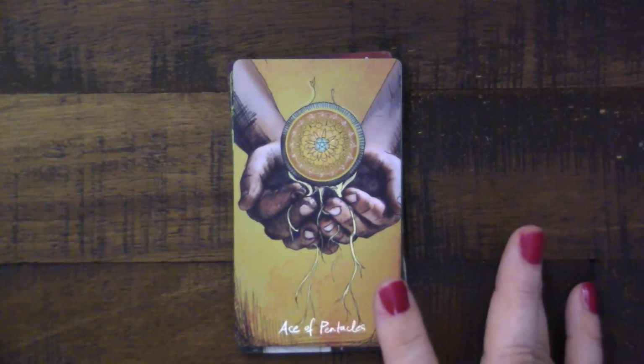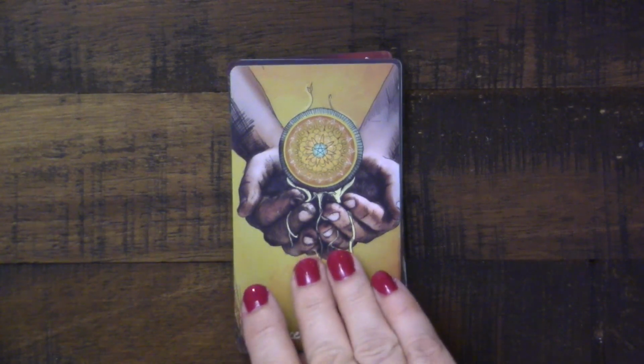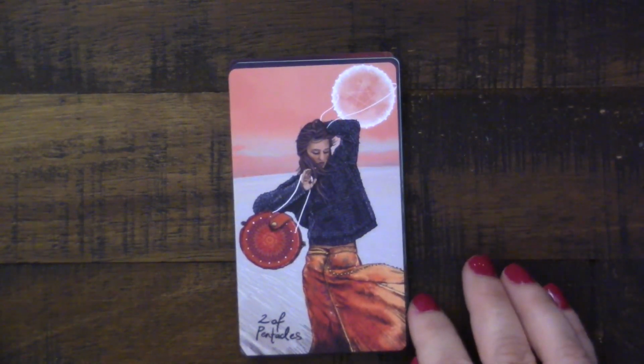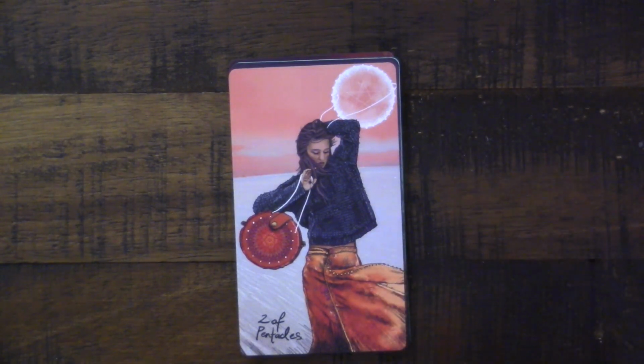I do love the Ace of Swords as well. I love them all, but my favorites would be this and the Ace of Swords. I love the roots coming out of the seed. Very, very youthful. Two of Pentacles, juggling a little bit too much here. I love the color tones of this one.